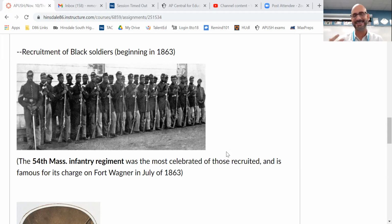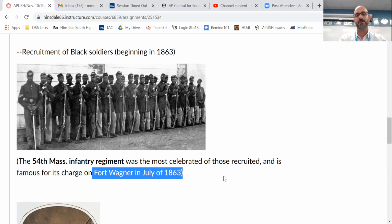This is not like, well, you're in the North now, so you're good, son. Like, no. All right. This was rough going. But these guys are going to prove their quality, and it's really an amazing story. One of the things that they're known for is their famous charge on Fort Wagner in 1863. Fort Wagner, on the coast in South Carolina, was a fort that was attacked several times.